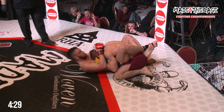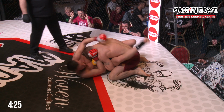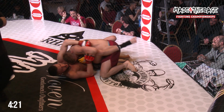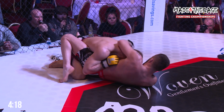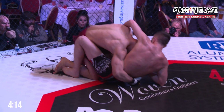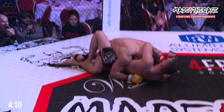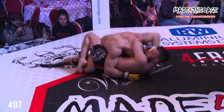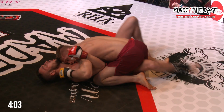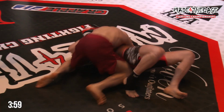And Close is not going to want a repeat of that first round. He needs a bit of urgency. He needs to tap feet on the hips or try to move, scramble back up to his feet, create some space. Doing the right thing, trying to sit up there, trying to catch an arm. Steps over, half guard. But everything that Jacobsen's doing is just so tight. There's little room for manoeuvre for Tim Close when Jacobsen's just totally pressed up against him like that.